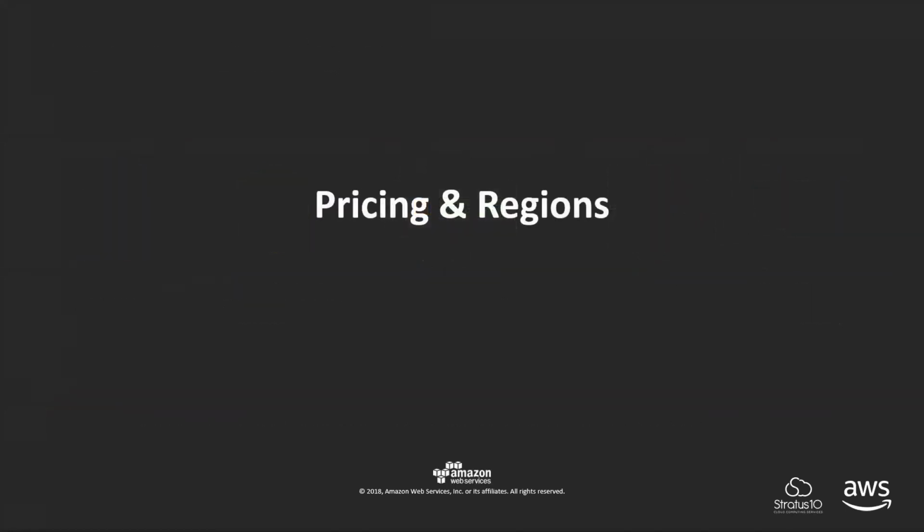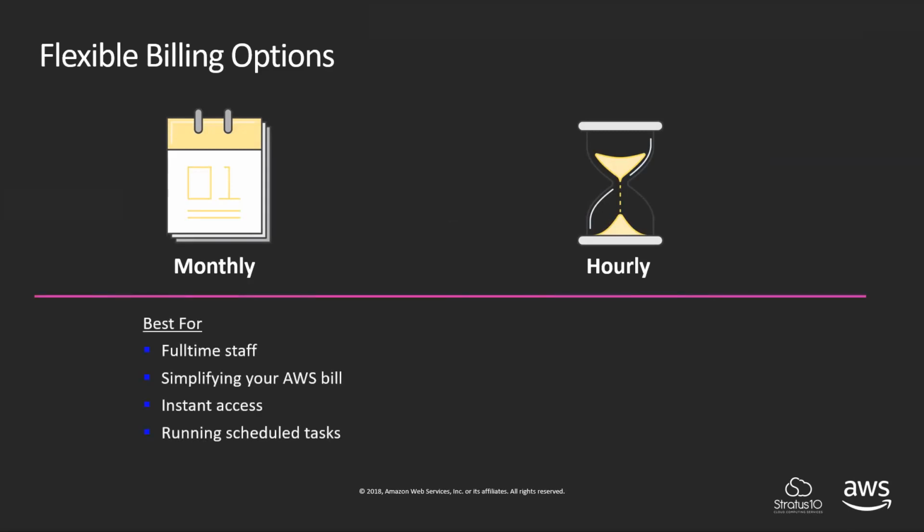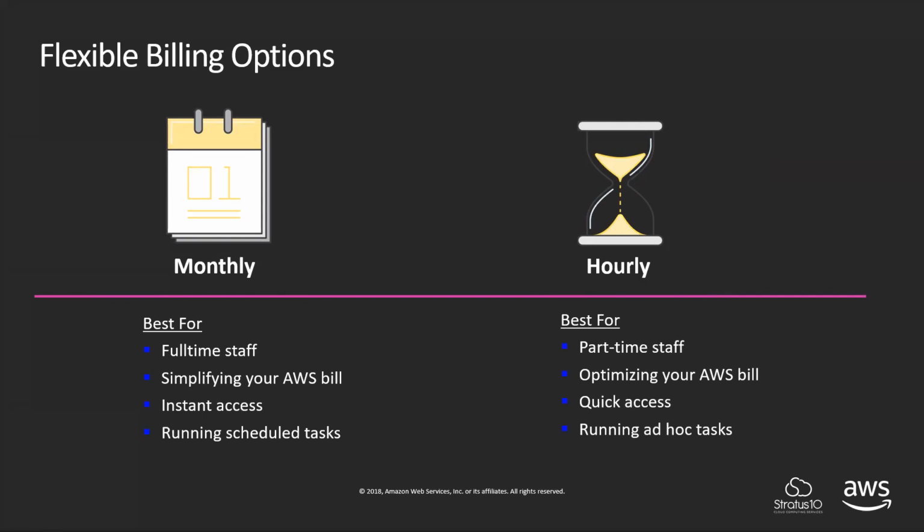So looking at pricing, it is based on where you're at, where you want to deploy your services, in what region, and also what configuration you want. As far as billing, you have the choice of purchasing either on a monthly basis or an hourly basis. Use cases for monthly billing would be for, say, full-time staff, if you want to simplify your AWS bill with a fixed flat cost, get instant access, or run scheduled events. Looking at the hourly billing rate, this is best for part-time employees where their number of hours may vary from week to week or even day to day. If you're trying to optimize your AWS bill and only bill what you're actually using, you still get pretty quick access, and this works well for running any sort of ad hoc tasks.